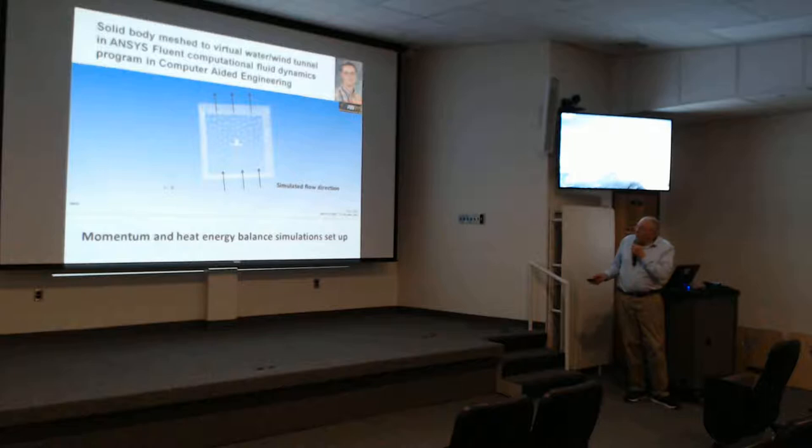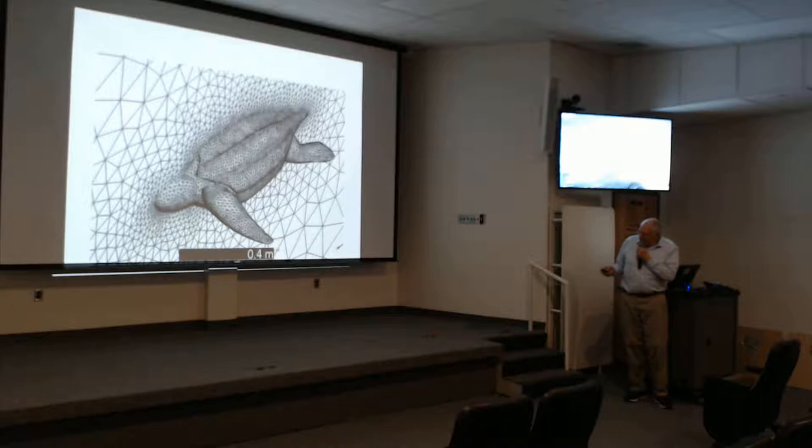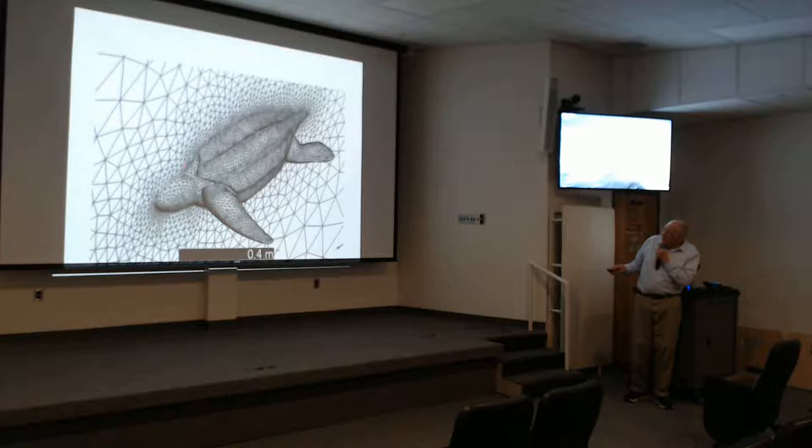Here's what that casting or animal looks like when it's been meshed. This is a slice right down the center of the middle of the animal. And here's the webbing that is just a single web among, not showing you all the other web that's around it. And here's the webbing that the program puts on the animal so that we can keep track of what the fluid flow is for every little part of the animal.